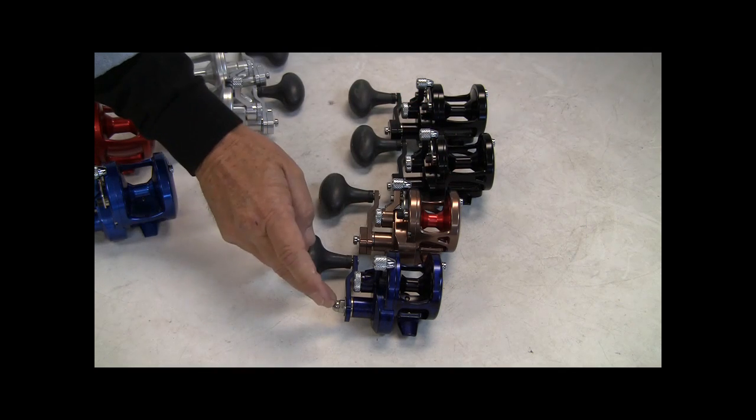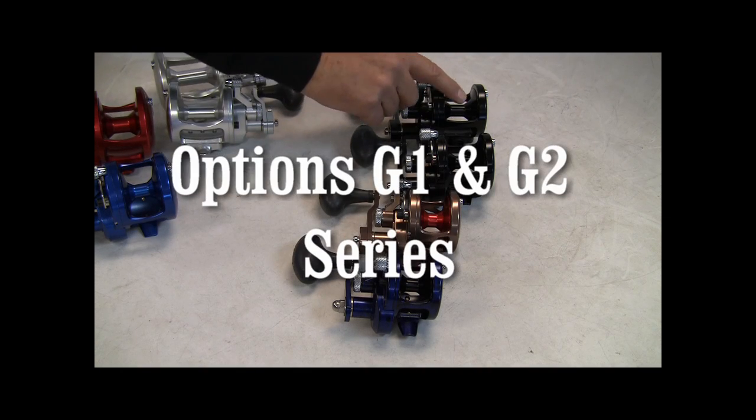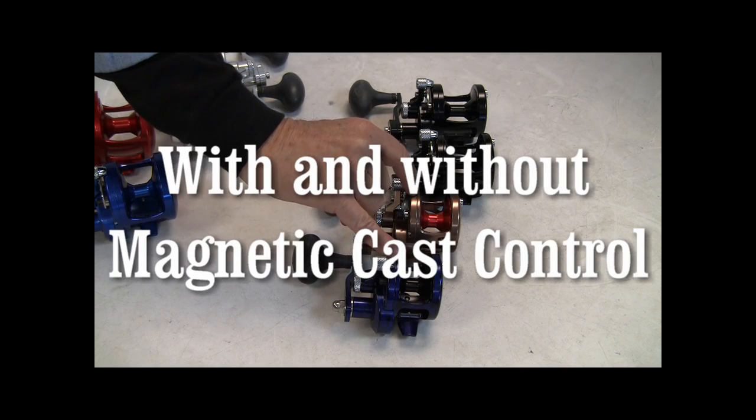3 of these are 2 speeds. This is a single speed. And then we have the Raptor version of a full-size SX. So 2 full-size, 2 small-size SXJs.